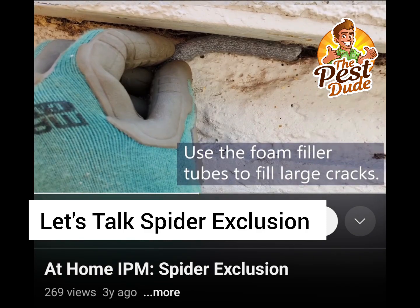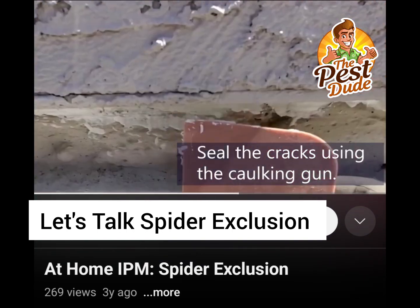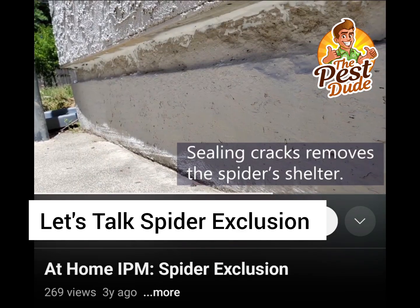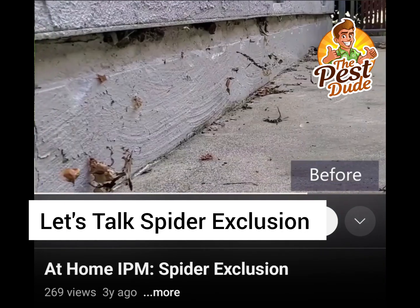So this is talking about filling in a crack or a gap along the home, around the foundation. This is a very common spot for spiders because they can come out and feed on ground crawling insects at night and then go hide out during the day. So this is saying simply fill it with foam and some caulking. And this is very long lasting and not too hard to do. And it doesn't need to look that good because nobody's going to really see it.